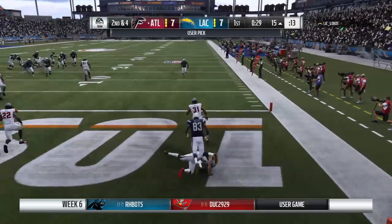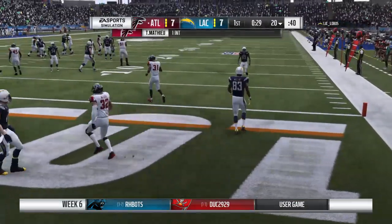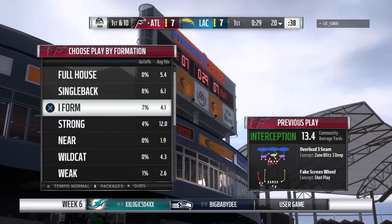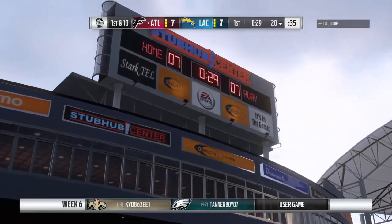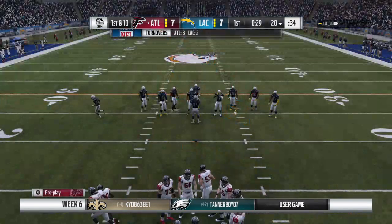And it'll be intercepted. It's the Honey Badger, Tyrann Mathieu. And a big turnover there as his guys will get the football back. Well, they thought they were going to break the tie. The defense had other plans.